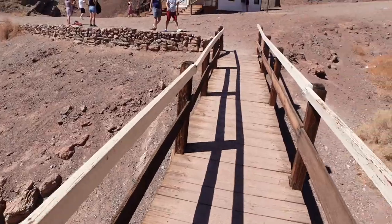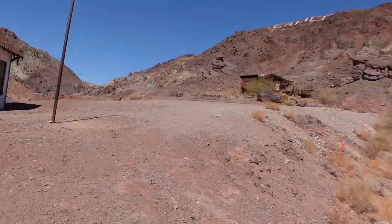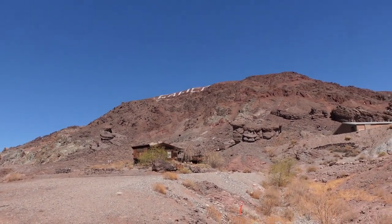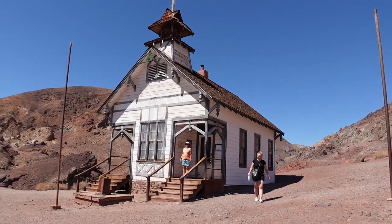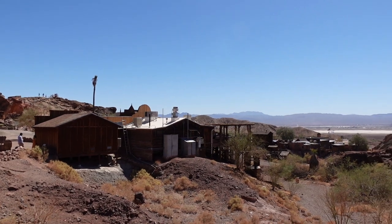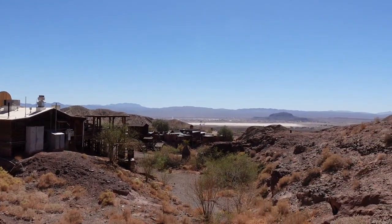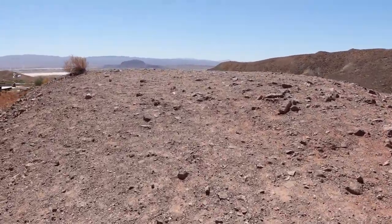It's over the school bridge. It is a very squeaky, wobbly, uneven bridge. And closer up to the sign up there, Calico. And that's an old schoolhouse. Yeah, it's really nice here. You do proper feel like you've stepped into an old-timey cowboy town. It's brilliant. There's loads of really awesome viewpoints.